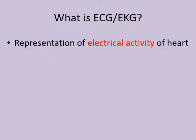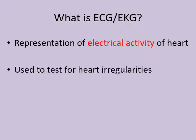So it's a representation of electrical activity, and we're going to use it to find any heart irregularities. Now, again, we're not going to be cardiologists at the end of this. A cardiologist can look at an ECG strip and basically tell you where in the heart there's heart damage based on this strip. So we are, at this point, never going to get that good. Some of you will, hopefully.